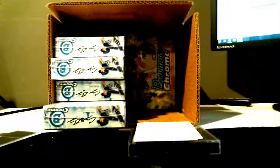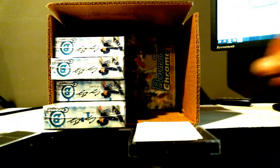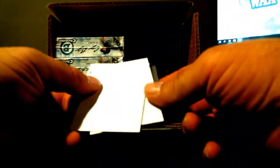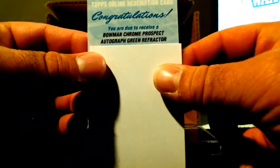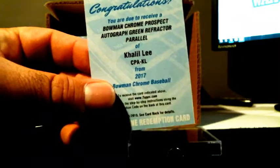Jose De Leon, rookie. It's base. And then we'd break that again the next one, Thursday or Friday the following week. Another round of two. We've got a redemption, guys. Bowman Chrome Prospect, autographed green refractor parallel of Khalil Lee, going out to the Royals.